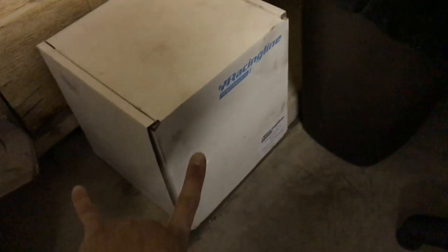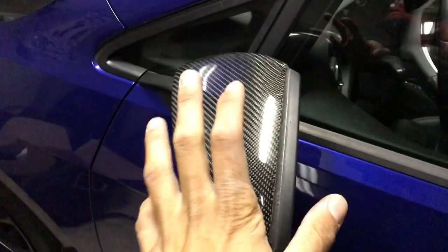There's all that. I also forgot about some stuff that was up there. These are my original springs. I have the Racing Line springs on the car. Maybe someone wants them, I don't know. I'll sell them for real cheap. I still got my short shifter and short shifter bracket to take off, and these carbon fiber mirror caps, but that'll be another day.